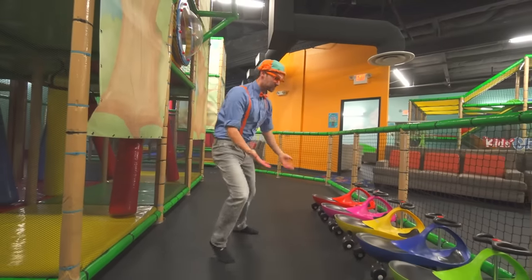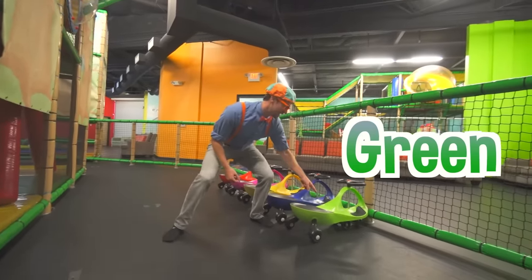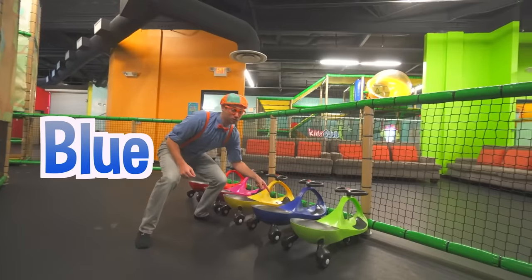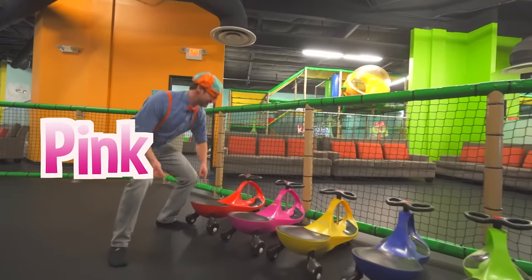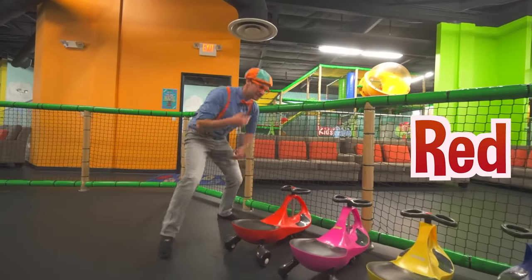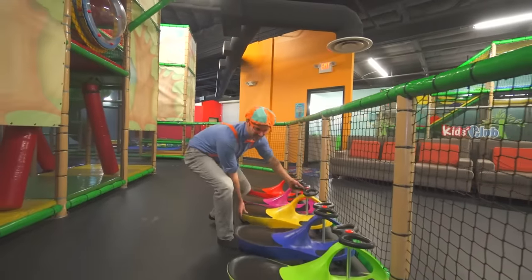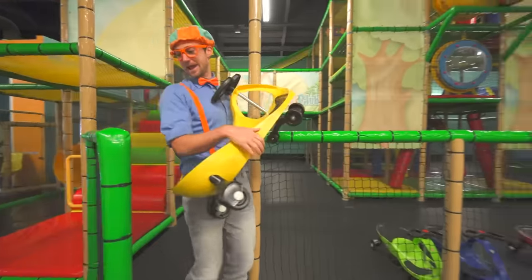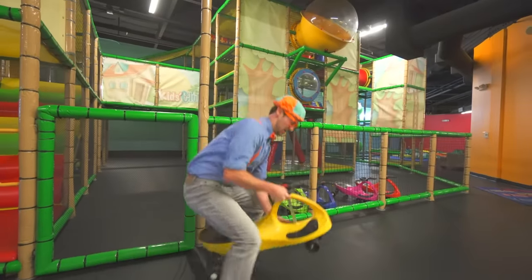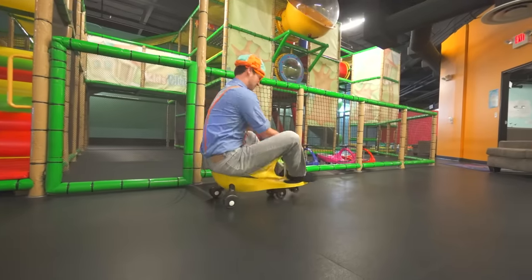Whoa, these are wiggle cars. And they're the color green, blue, yellow, pink, and red. What one should we wiggle on today? How about the yellow one? All right, go. All right, let's wiggle away. Whoa.